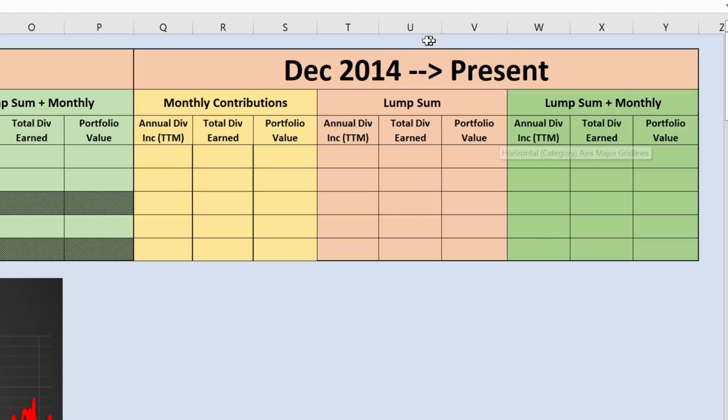And then the second time frame is right here, December 2014 to present. This will allow us to use all 5 of the investments to see how they perform across 3 different strategies. We'll look at monthly contributions right here. We will look at lump sum investment and lump sum plus monthly.